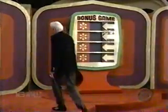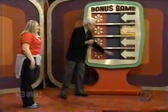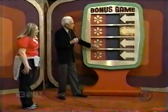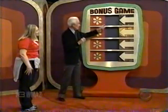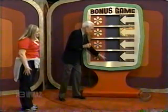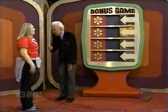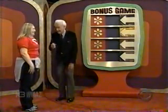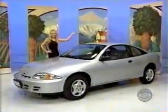Alicia is going to play bonus game. Now, Alicia, there is a prize here, here, here, and here. I am going to give you a chance to win them all, and if you win only one, I hope it is beside the blue window in which it eventually says bonus, because then you win the bonus prize. And Alicia, look at that bonus prize. It's a new car.